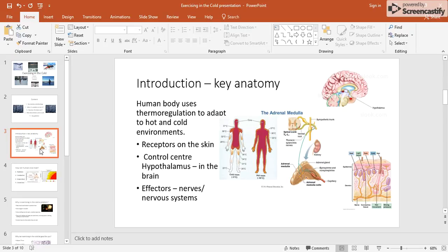The decrease in temperatures are felt through receptors in the skin. Cardiovascular adjustments are made by vasoconstriction of the blood vessels. This sends the blood deeper into the core of the body. This alone will not stop heat loss. Sweating is shut down to prevent evaporation from the skin.